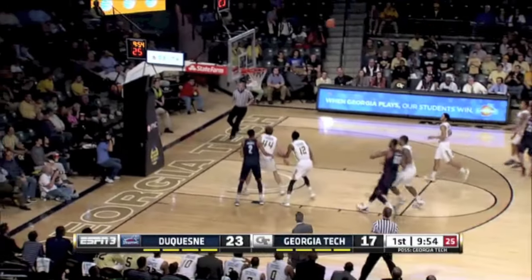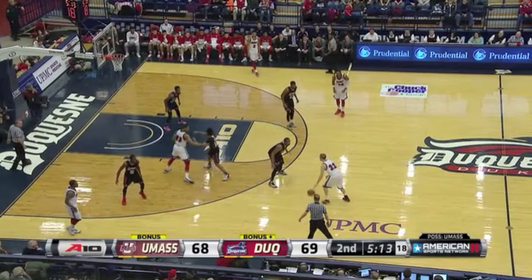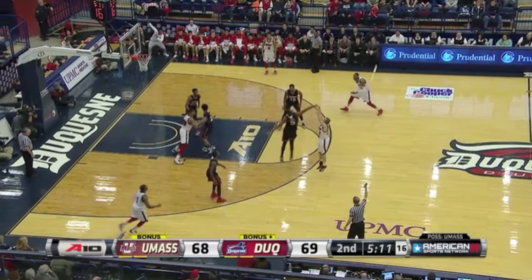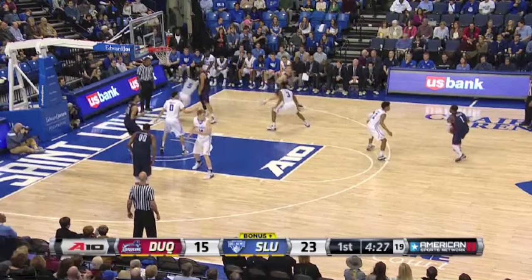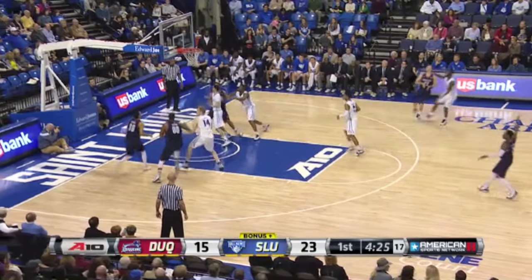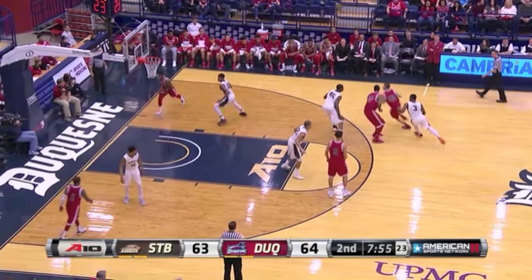Mason, pull up. And he buries the three. He's an impressive guard. He led the country 2 seasons ago for 3 points. Yeah. Micah Mason, not to be outdone, knocks one down of his own. Another three. Yeah, he's getting hot. Heat check for Micah Mason.